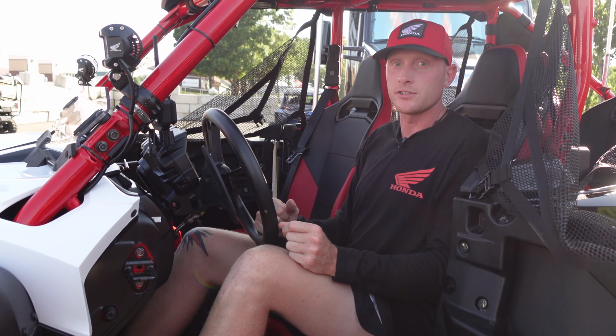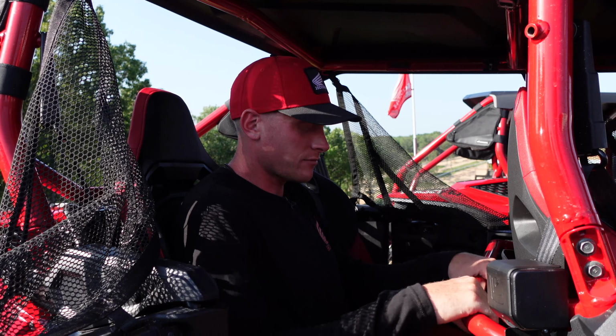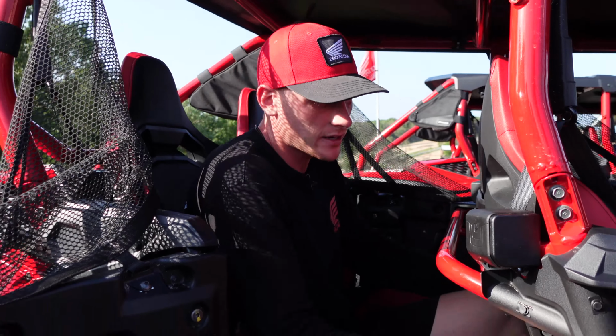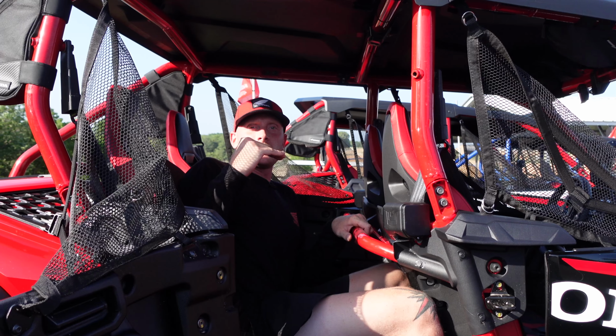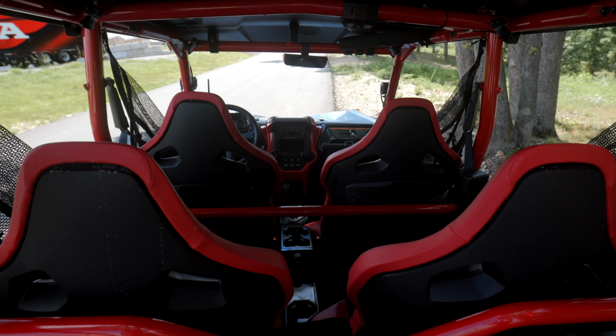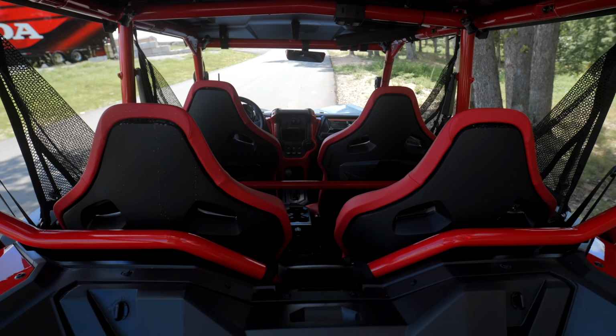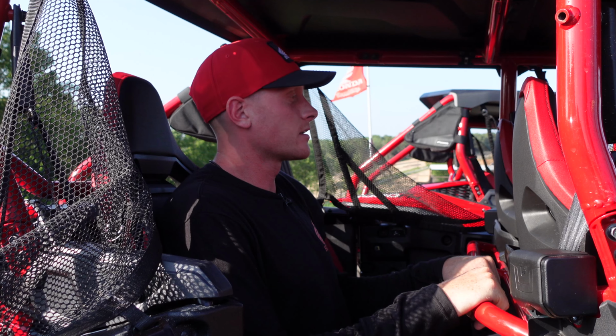We got to save some room for the passengers, which there's also a lot of room in the back. As you can see, I still have plenty of room. My knees aren't hitting. They've got cutouts here, so I fit just fine. If you look at the rear seats, they're actually about a half a foot taller. The reason for that is for visibility for the passengers. You're actually going to be able to see. You want them to enjoy the experience as well, so they can get a better vantage point.